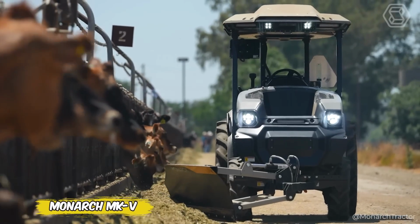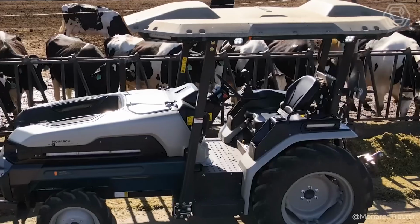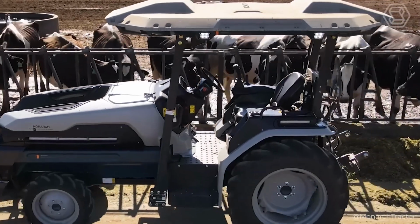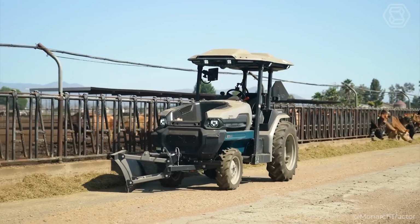How would you feel about your feeding process being fully automated? With Monarch's Mark V, it's not a fantasy, but a reality. This advanced auto-drive equipped tractor independently ensures consistent and accurate feeding of your dairy herd around the clock.